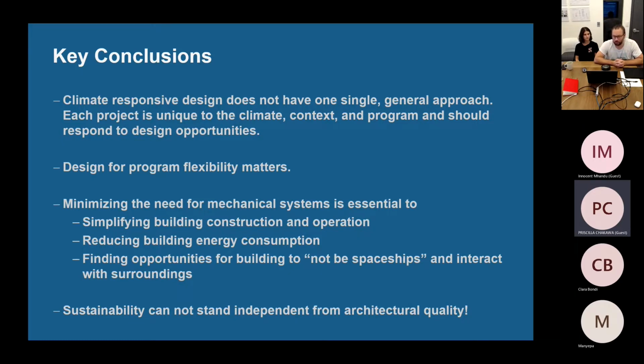And we mentioned this also a few times, sustainability cannot stand independent from architecture quality. I think all the examples that we showed are also showing the architectural quality, that you really want to go into this building, experience this building, see what is going on there, what is special about it. So I think that's really important.